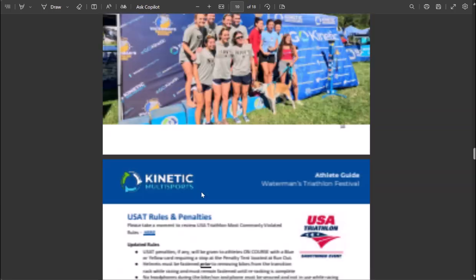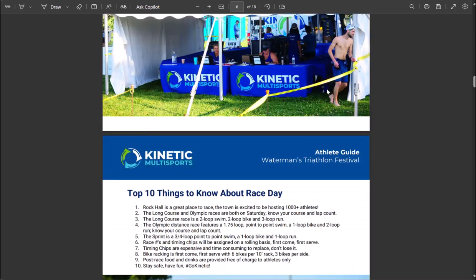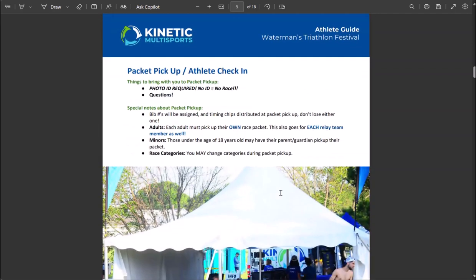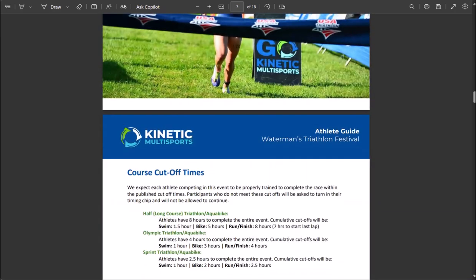If you scroll all the way down, I believe it might not be here. It might be on the, yep, it's going to be located on the course maps, which we'll dive into in a second. You can see it a little bit better, but I just wanted to show the parking area for you. Again, athlete pickup, make sure you bring all of your stuff, and we're going to go ahead and get out of here.